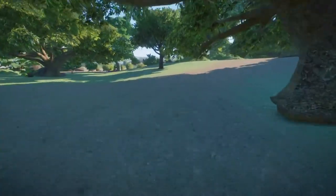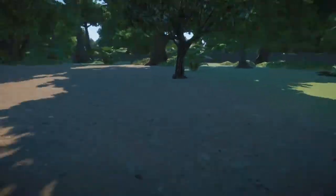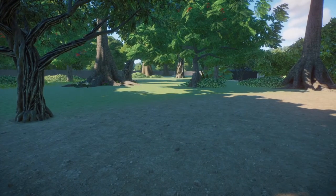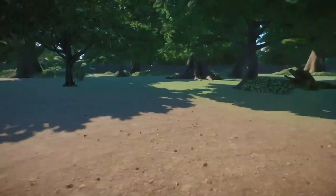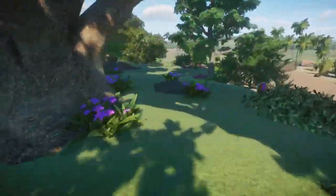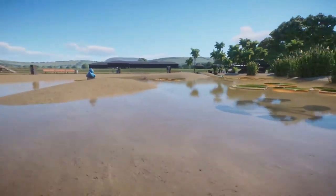But yeah, I like the landscape. Might add some more undergrowth because it still feels pretty empty. I like what I did here with the flowers around the roots of the tree. Yeah, so I'll probably add some more plants in this area to fill out the undergrowth. But yeah. I think that will about do it.